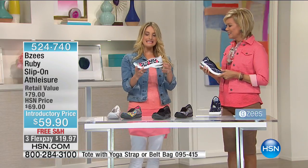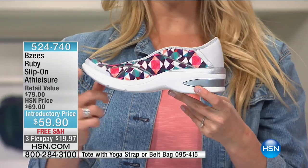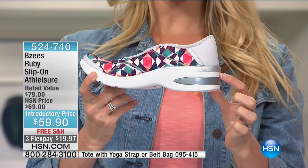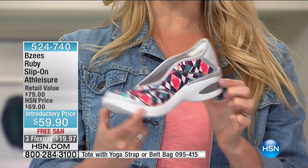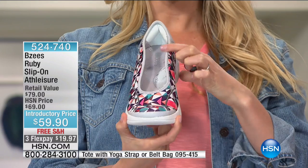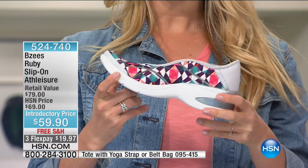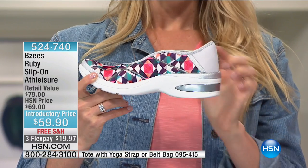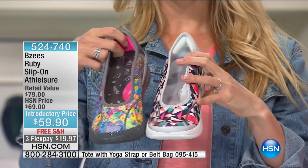Well, Bzees is an athleisure brand. We take the leisure side of it and move away from the big, chunky athletic sneaker. We've given you something that is casual, laid back, but put together. All the design details bring it together, from the curvy feminine details you see here on the Ruby, all the way down to the reflective on the base of the heel and the gorgeous, beautiful prints, like this geometric print and then the floral print.